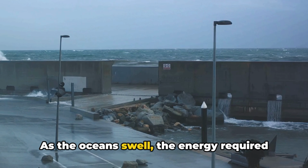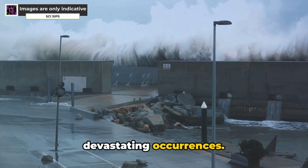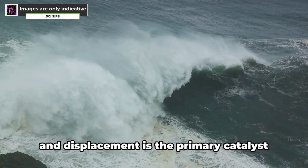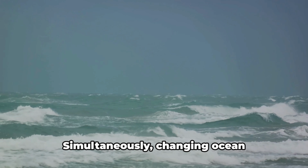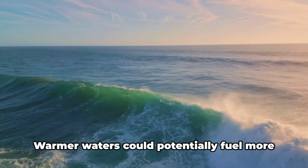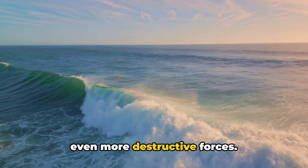As the oceans swell, the energy required to trigger a tsunami can potentially lessen, leading to an increase in these devastating occurrences. Think of it this way: the more water there is, the more there is to displace, and displacement is the primary catalyst of a tsunami. Simultaneously, changing ocean temperatures could play a role in the power of these seismic sea waves. Warmer waters could potentially fuel more intense tsunamis, transforming them into even more destructive forces.